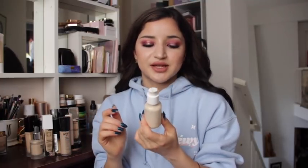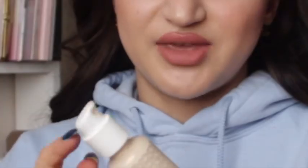ColourPop No Filter Foundation. This is one of my least favorite formulas I've ever tried, and when it first came out I thought I really liked it. I think I was trying to convince myself that I really liked it, but it doesn't look good on my skin, and it never has. I didn't like this one, so I tried out the stick foundation. I don't like that one either. I already got rid of that one. But I feel like a lot of people who don't have skin as dry as mine also don't like this one, so I don't know what it is about this formula, but the bottle's cute and messy.